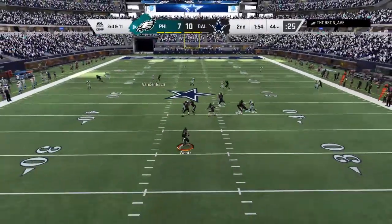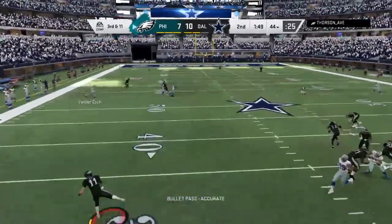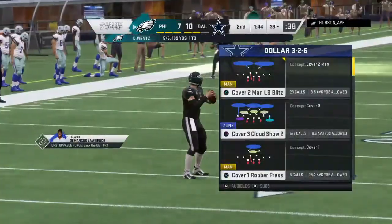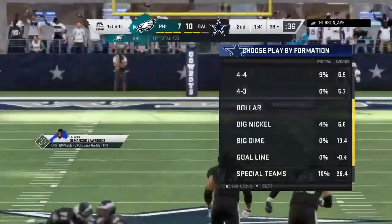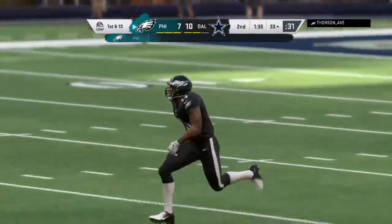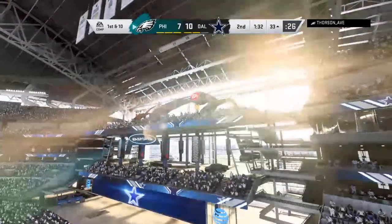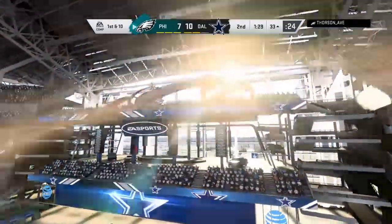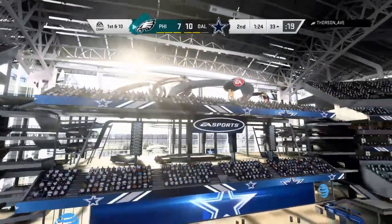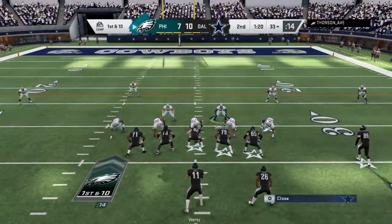Wentz off the fake handoff to Howard. Aguilar has it. And he's going to have another first down here as the tackle's made at the Cowboys' 33. It's a gain of 23 yards and an Eagle first down. So they'll come up first and 10 now from the 33.